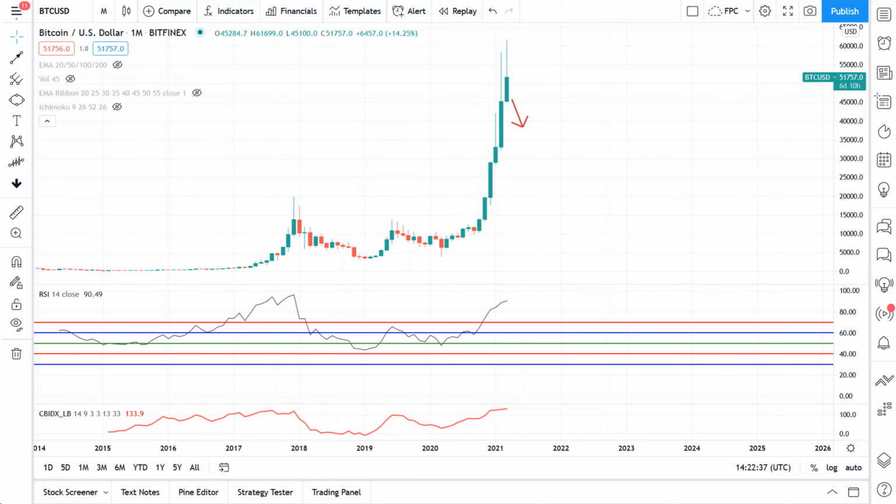The good thing with a monthly correction is that even fairly humble price movements can greatly reset the RSI itself. That's because the buyers are overwhelmingly in control during this primary markup that even small price retracements make Bitcoin interesting to investors again.